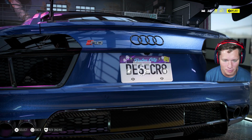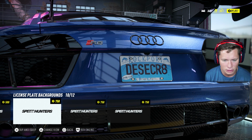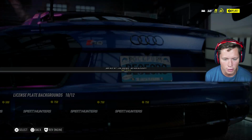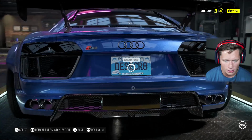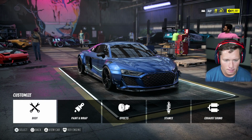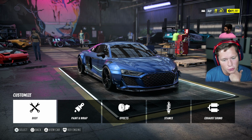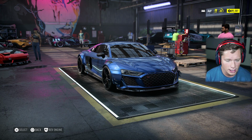We could change up the background here. I mean, the purple Palm City doesn't look bad. That might match a little bit better. To be honest, well, we've got the blue there. The blue looks pretty good. I'm gonna go with the Rockport blue. All right, looks good to me. Do we want to try repaint? I don't feel like we need to repaint it. I feel like it's really beautiful as is. So I think I'm gonna leave it there.